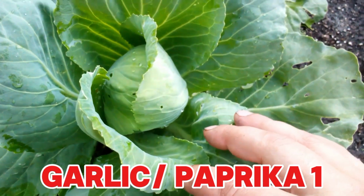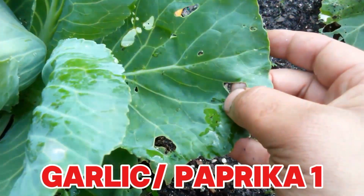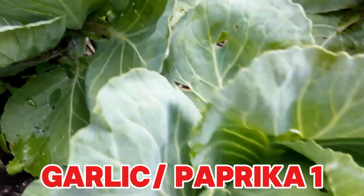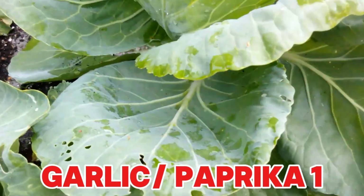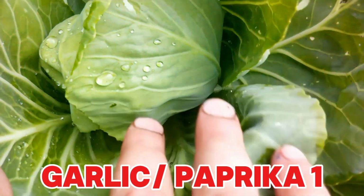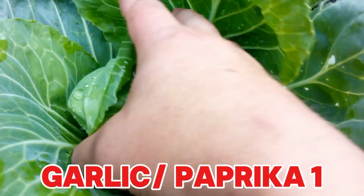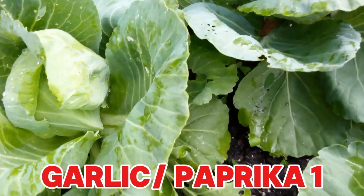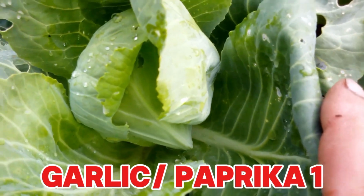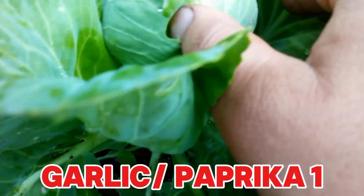So, group 1 for the garlic paprika mixture. You have 1 plant here with minor predation, similar to what you would see with the garlic mix. You have a second plant here with some very, very minor predation, but for the most part, it is in immaculate shape, especially the head. It's going to be a nice head that's about ready to harvest. And last, you have this one here, which seems to be in just about flawless condition. The head especially looks terrific.